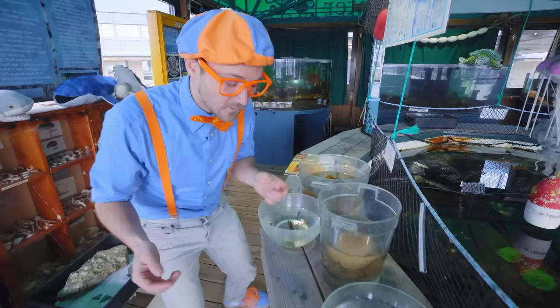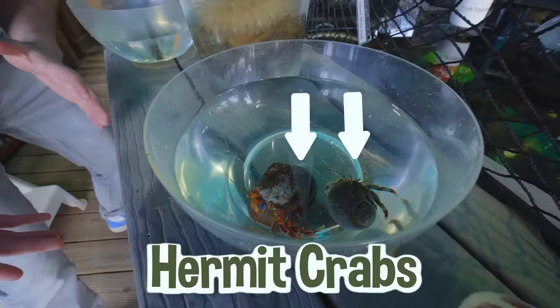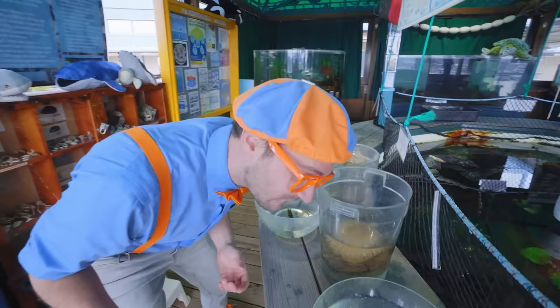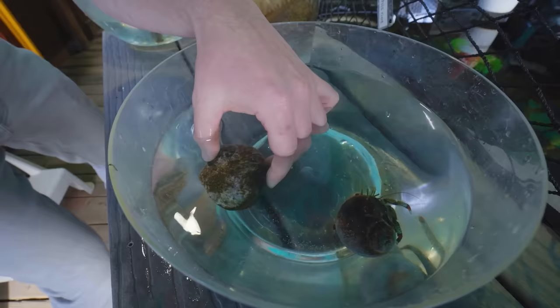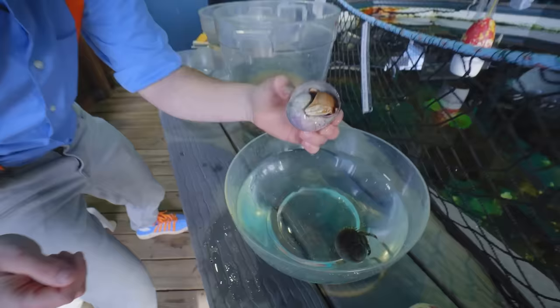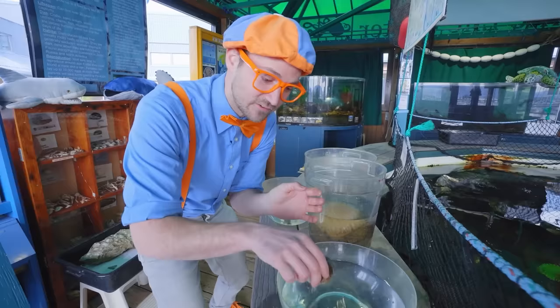Oh, look at these critters. Wow, these are both hermit crabs. Whoa! They're crabs that are inside shells. Check out what happens when I pick it up. It's gonna go inside the shell. All right. Whoa! Did you see that? It used to be outside the shell, but now it's inside the shell to protect itself. Okay, I'm gonna gently put it back right there.